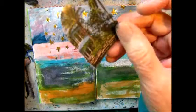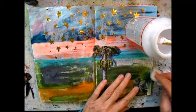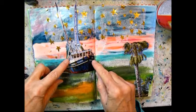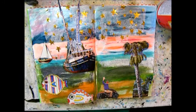And here I cut out an estate with some palm trees, because you have to have a palm tree. They never change color in the winter, but it doesn't have the same lushness as it does in the summer. And here is a guy on a bicycle. A lot of people bicycle around here. I got some ceramic fish and a sailboat. A lot of people sailboat.